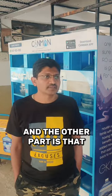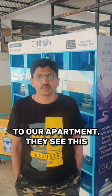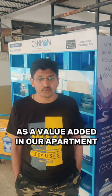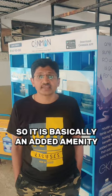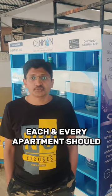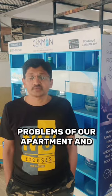And the other part is, whenever new tenants are coming to our apartment, they see it as a value add. So it is basically an added amenity in our apartment. I think each and every apartment should have it. It has solved a lot of problems for our apartment and even for our residents.